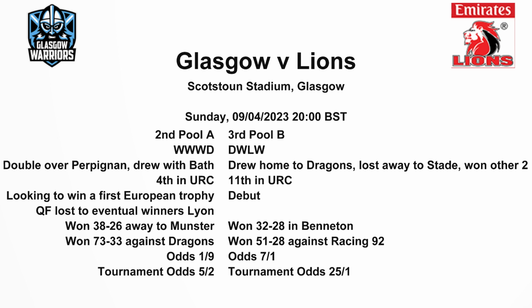Lions at 25-1 are the rank outsiders, but again, I think the Lions could cause a bit of an upset here because they've got that ability to produce away from home, and they have some decent form as well. And you don't know with Glasgow either. Sometimes after a massive win like that, you can kind of come down from that, and the next game be not so good. But we'll have a look then at possible semi-finals.